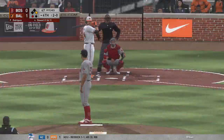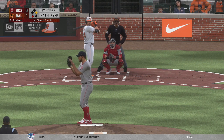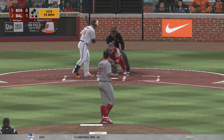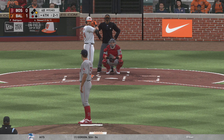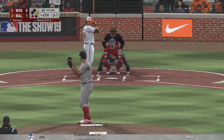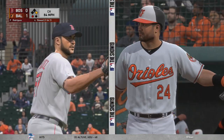Well, you can see what he's trying to do right there. Double play situation. Two balls down in the zone, trying to get that ground ball. Didn't get him to bite at either one. Now he's behind in the count, 2-0. 2-1 the count. Now the 2-1 is swung on and missed for strike number 2.